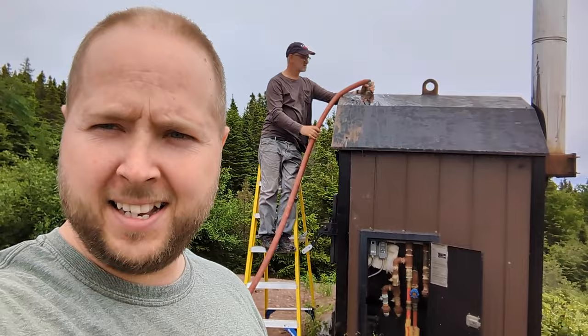Fire truck is here today, guys, filling up the boiler. Because we need to find where those lines are in the floor. So we're going through it now.